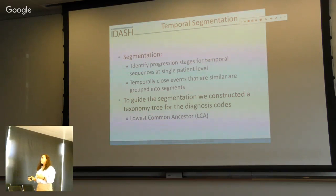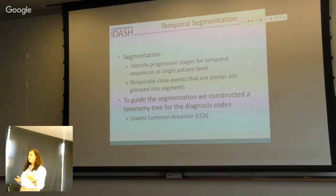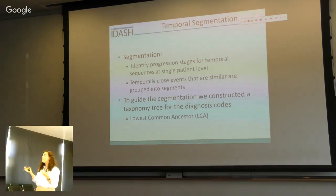Now, after clustering, we focus on the temporal segmentation. Here, we took each patient's sequence and tried to define the progression stages along the way. Our assumption is that events that happen closer to each other, in succession of each other, and that are similar, should be grouped together into segments.